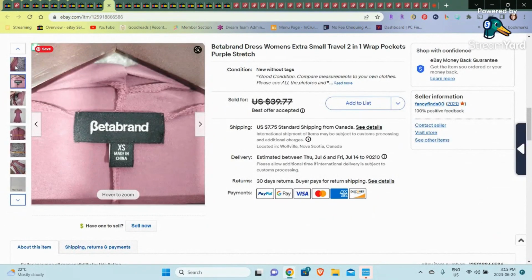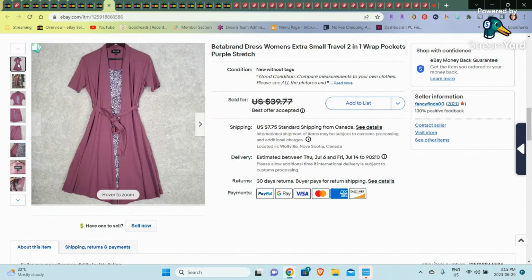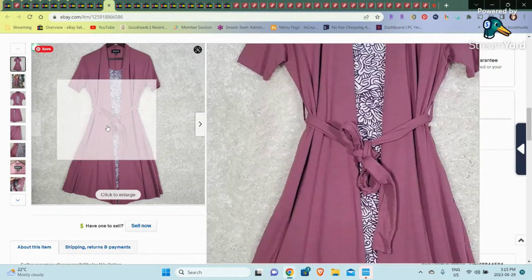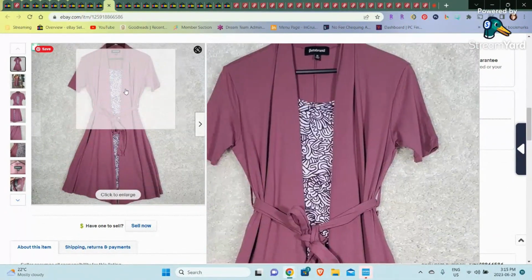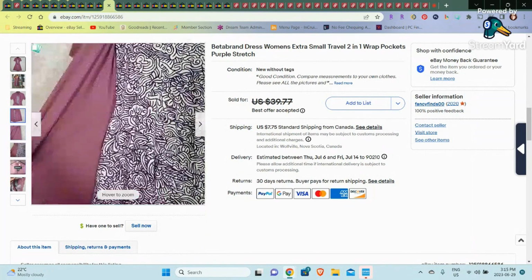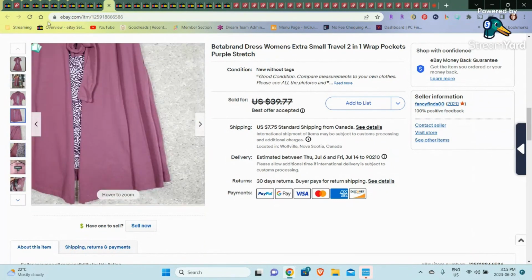Beta brand. All my pictures are down. So this is a one-piece Beta brand. You can wear it open. You can wear it closed. It is an extra small. I probably shouldn't have picked it up in the first place, but for some reason I keep picking Beta brand up even though it doesn't sell the greatest for me. It's like torture. I have to stop that. Some people it still sells for great. Not for me. This was even new without tags. I think I got an offer for $25.